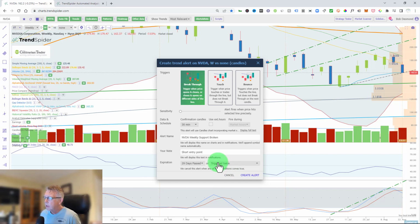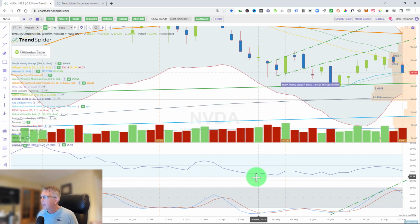Now, why do I want to have it set for triggered twice? Well, I want the alert to do the work for me. So it's going to tell me on the first go around, alert number one, that we broke support, if in fact it fires off. But what if we short NVIDIA and then it happens to manage to close out the week back above this weekly support level? Well, then we better stop out pretty quickly because our initial thesis was inaccurate. The stock showed relative strength and it may just proceed up higher. So set it, forget it.